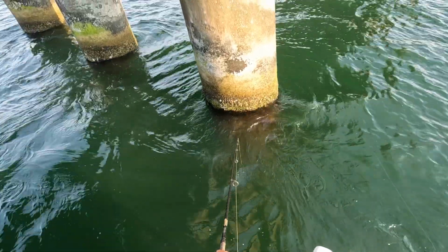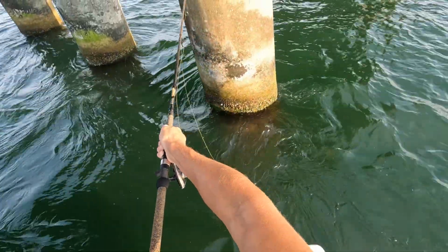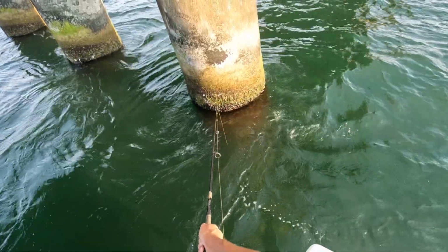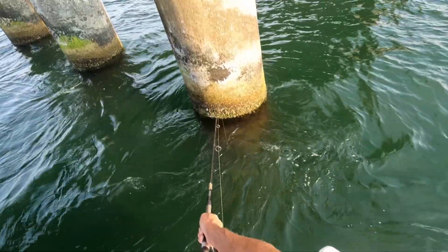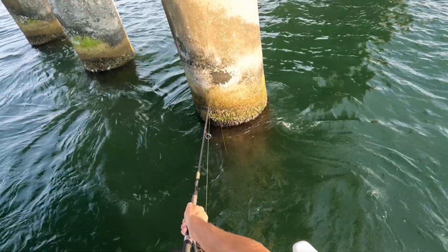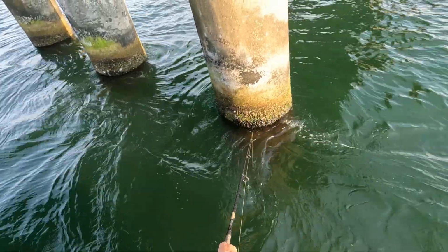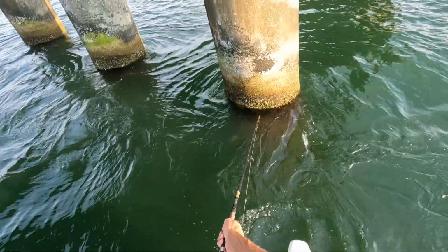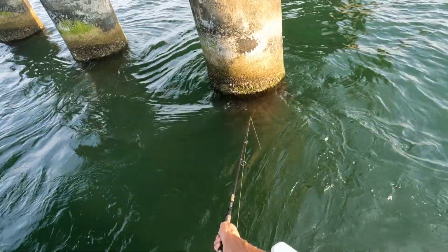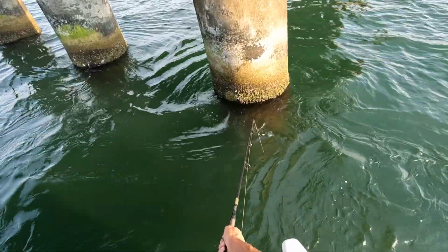The spot that we're fishing here, there is something under there that is constantly cutting us off, and it's not just a rock. It's something metallic or some sharp edge. We're always getting snagged and cut. So I'd love to see what's down there one day. But yeah, shortly after I lost that one, you'll see I believe I hook up again.